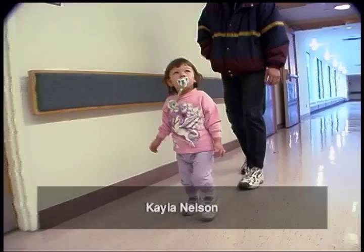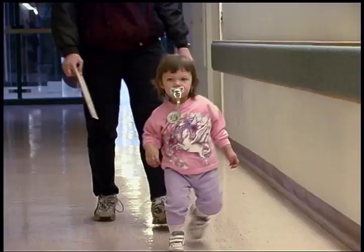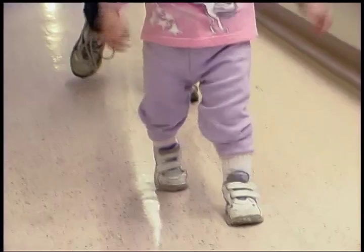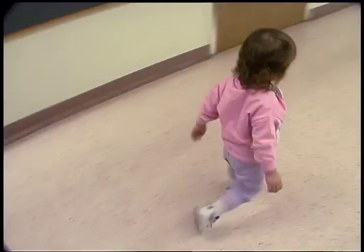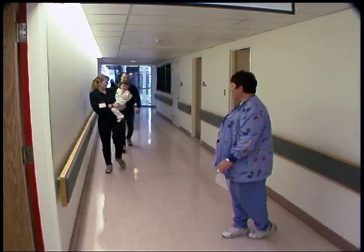Nineteen-month-old Kayla was born with a dislocated hip. As a result, her left leg is shorter than her right, and she walks with a limp. If Kayla's hip is not repaired, the limp will become so disabling that even ordinary activities like running could become impossible.